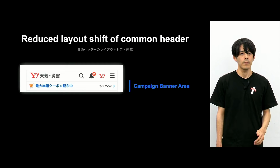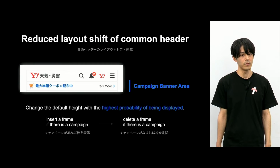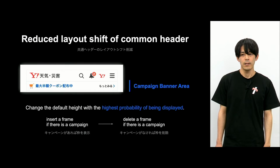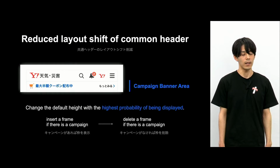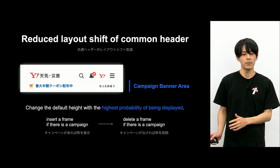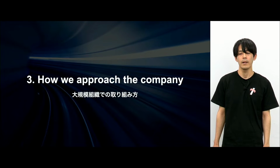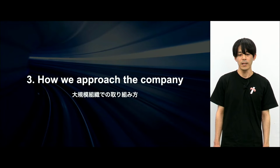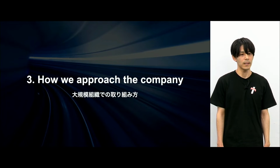And in another case, layout shift can happen on common headers as well. Under Yahoo Japan's header, there is a campaign module displayed. This type of campaign module can be displayed, and we are not sure whether it is going to be displayed or not. So we tried to make an improvement and made some investigation. We understand that there are more people who are exposed to the modules, so we put the displayed status as the default, and not inserted is recognized as non-default. In this way, in various organizations, we are trying to coordinate for the improvement.